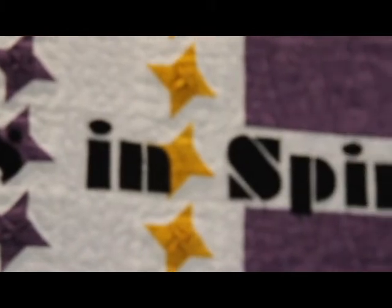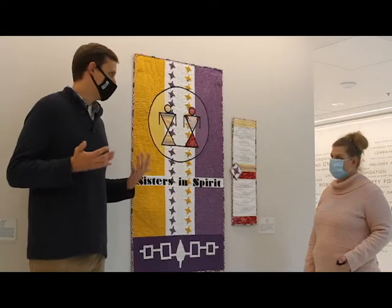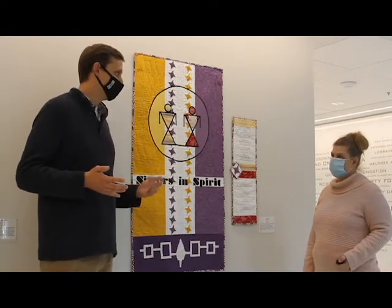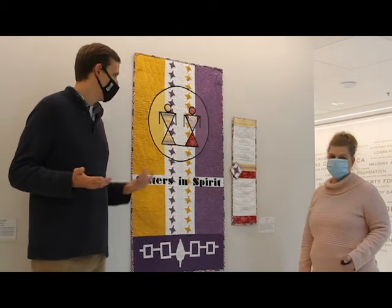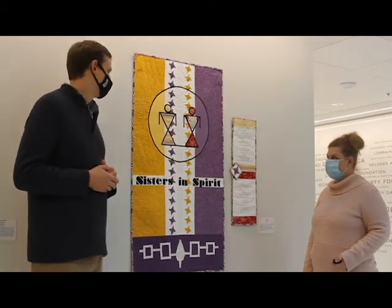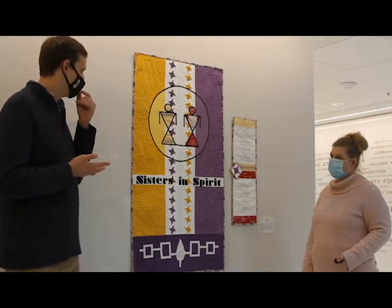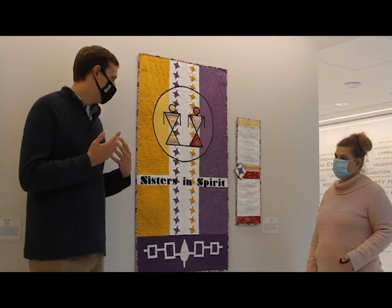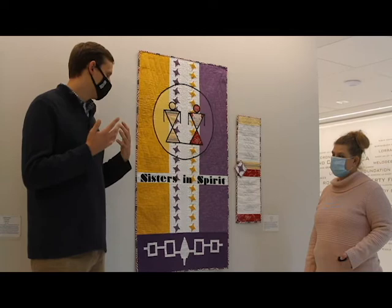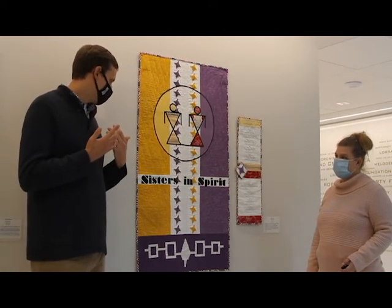The children followed the Mother's Clan. They were a member of the Mother's Clan. Women had responsibilities and duties within the tribe that were equal to men completely. They had a say in political affairs. They had a seat at the table in so many ways, and they were valued equally. And that's what I think this quilt is trying to say, trying to bridge that gap and to really use what the feminists of the early 20th century pursued.